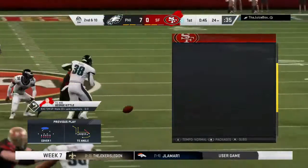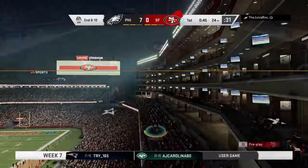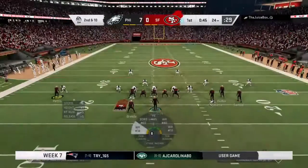Now, meanwhile, a pass that should have been intercepted, but it winds up falling incomplete. From the 24, they'll go again on 2nd and 10.